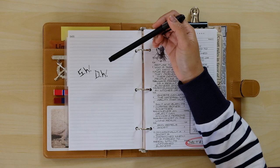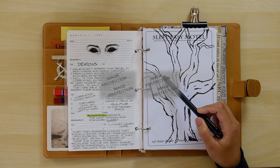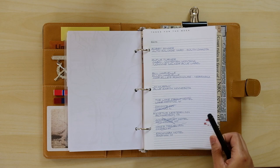A page about ghosts, salt and burn, demons. Here's Sam's drawing of a tree on the Sleep Easy motel pad. I drew this myself using a ballpoint pen. A list of names and locations. The Hookman. So here you can see I used a different font.